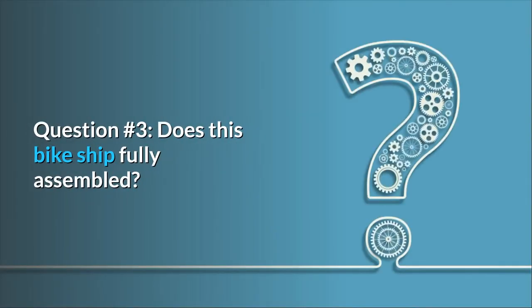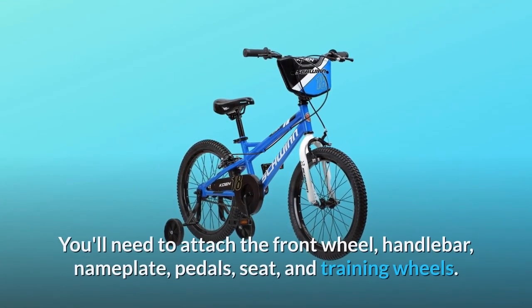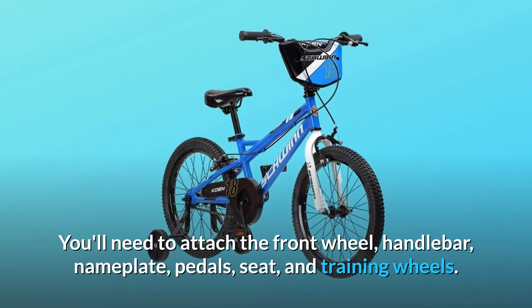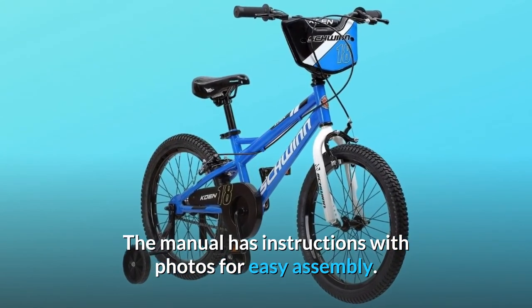Question number 3. Does this bike ship fully assembled? Answer. The bike ships partially assembled. You'll need to attach the front wheel, handlebar, nameplate, pedals, seat, and training wheels. The manual has instructions with photos for easy assembly.